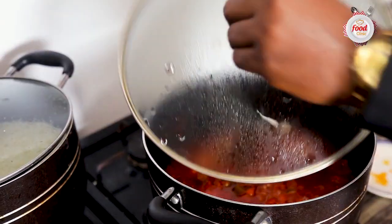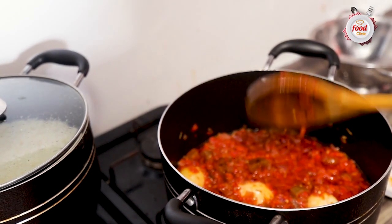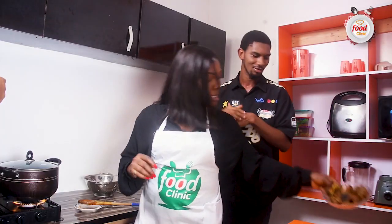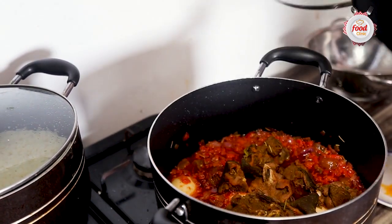With that, let me quickly check on our stew to see how it is. You want to take a look? Yeah, I can see it's coming together. It's looking very delicious. I can't wait. Honestly. Okay, in just a few more minutes, let me quickly put in our goat meat so that it still gets the stew flavor, and give it a quick stir.